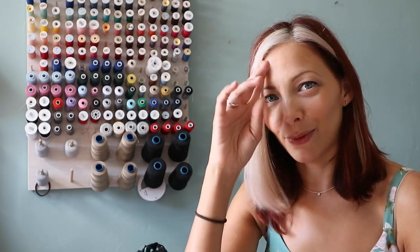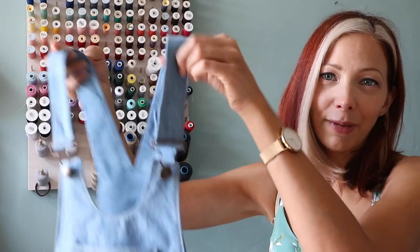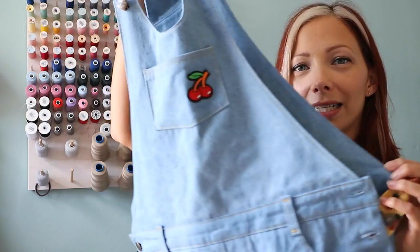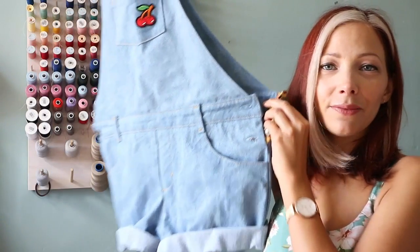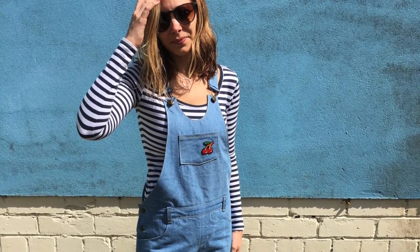And another one that I actually made a couple of months ago, but the pattern's only just been released, so I can only just share it with you now. This is another Kommatia Patterns design. It's some dungaree shorts. So again, I'm going to put a clip in here of me wearing them.